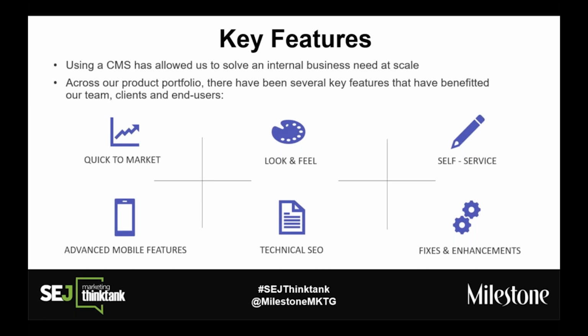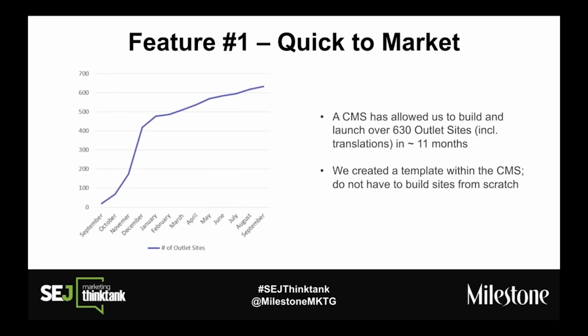So as a part of integration efforts last year, we had roughly 320 outlet sites that we needed to launch in Q4 of 2018. But we also wanted to be open for new business and intake new requests starting in early 2019. So this graph demonstrates that we were able to meet those requirements, showing a steep growth at the beginning, so through the end of 2018, and then a steady increase in our numbers starting in January.